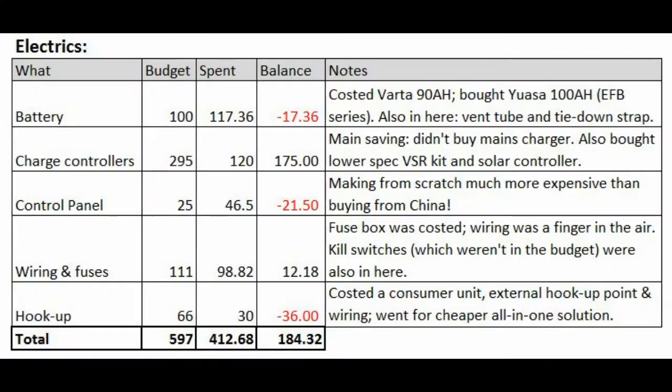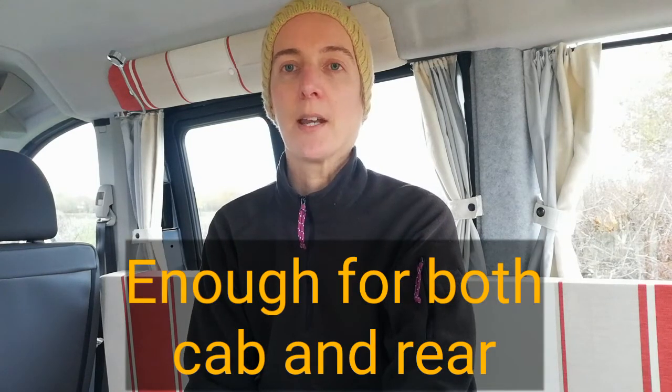The electrics, I've edited out a few minutes of me wittering about electrics. The headline is we spent £413 against a budget of £597, and the main reason for the underspend was not putting in a mains charger. For more detail, you can pause and read this slide. Floor covering, Erica still doesn't have a carpet on her floor. However, I have now ordered it, and rather than just spending £10 on a piece of lino, I've bought some Flotex flooring. Which doesn't come cheap. At the local carpet shop it's £45 a square metre. I got a roll end and it has come in at £42 against a budget of £40.